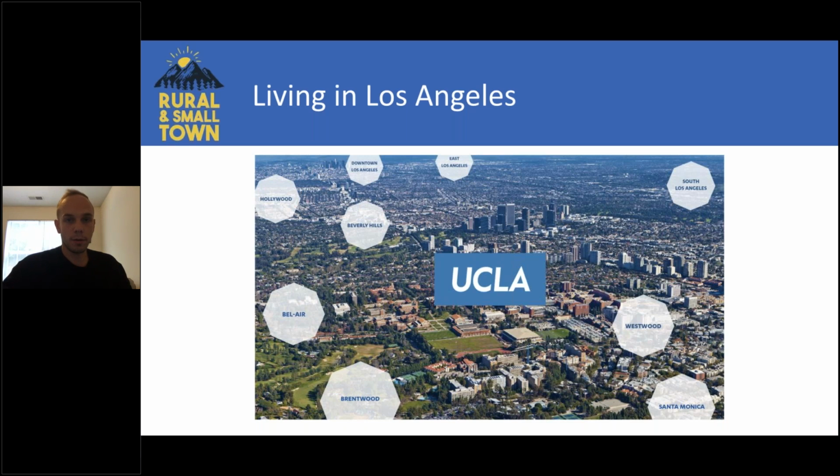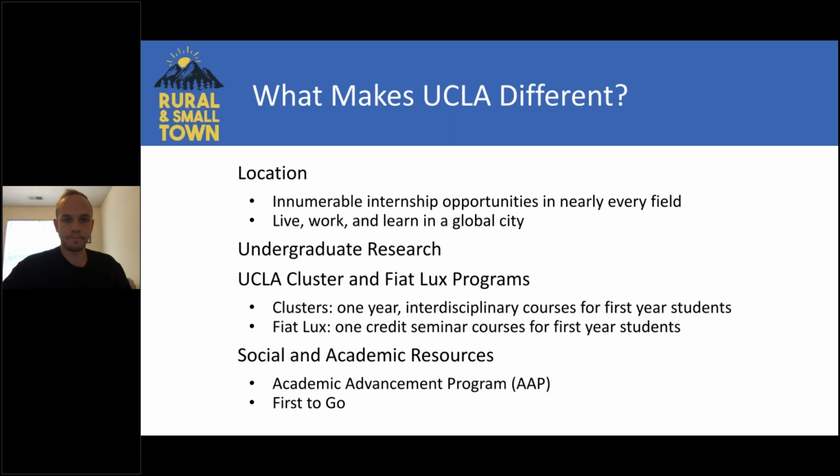But another great thing about our location is internship opportunities and getting involved in the city. Regardless of your field of interest or your career path, if you know you want internship opportunities and hands-on experiences, we have a career center on our campus. A lot of departments also send out information about internship opportunities directly to their students. In our larger departments, every single day you get an email about various internship opportunities. All of those will be readily available for students as well.